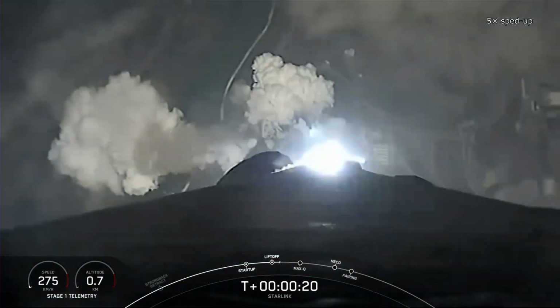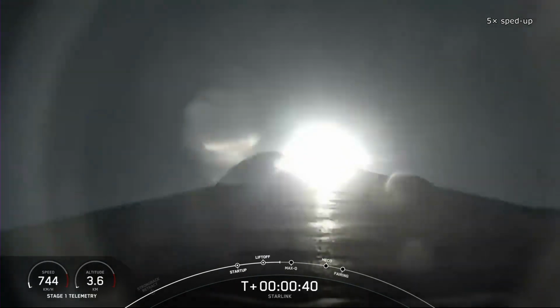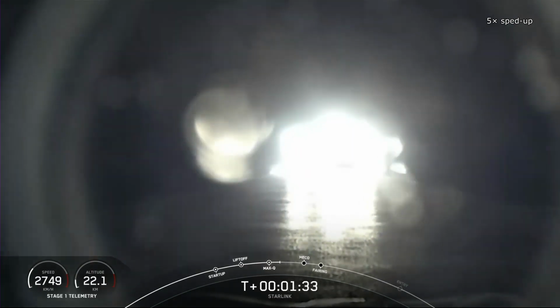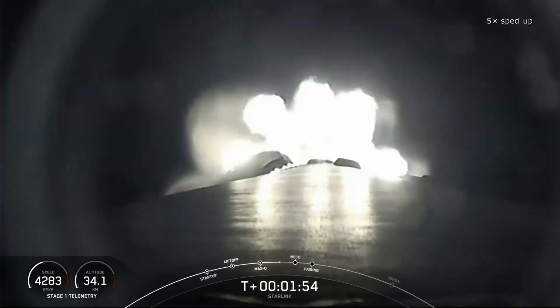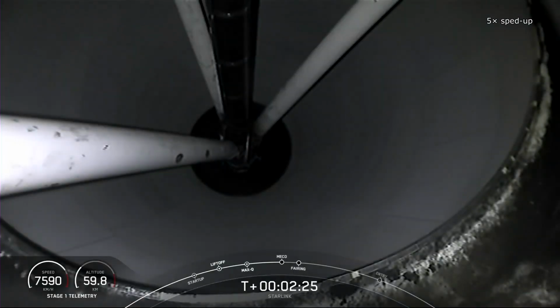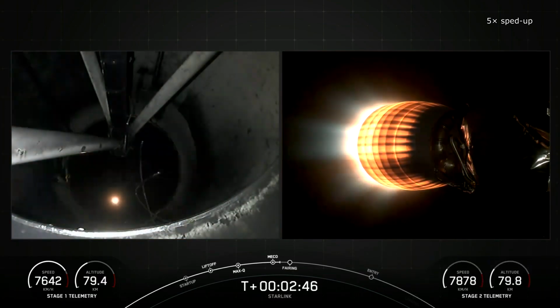The Starlink 7-5 mission marked SpaceX's 75th orbital launch of the year. This number is truly remarkable, and we'll attempt to place it in a broader context. In 2021, SpaceX performed 31 rocket launches. Last year, in 2022, they achieved 61 launches. We are approaching the end of October, and SpaceX has already completed 75 launches this year.